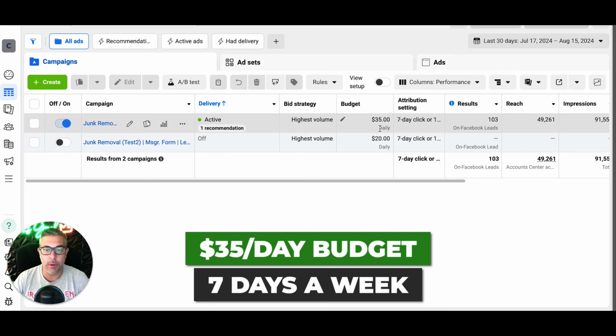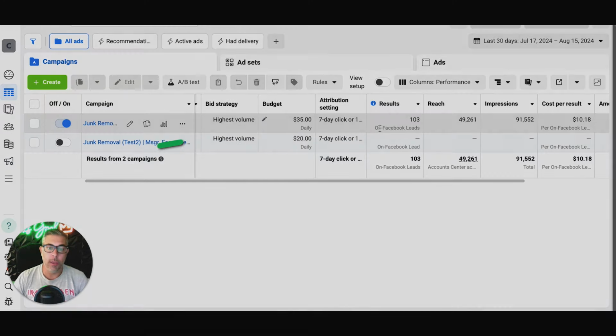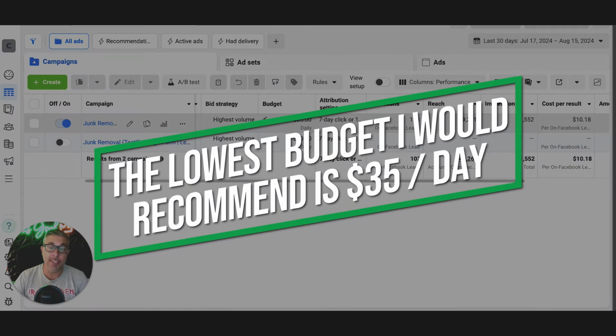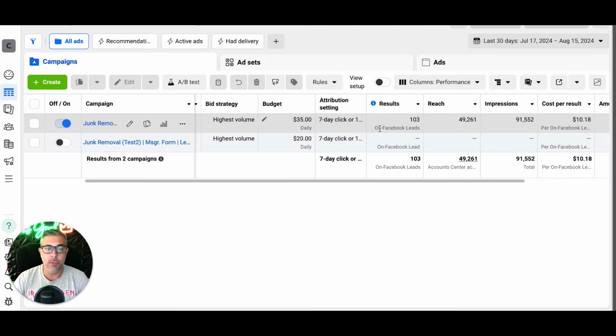The first thing I want to touch on is the budget. This guy is running $35 a day. This is the absolute bottom I would ever suggest that you run. You want to run at minimum $35 a day, 7 days a week. That's very important, because leads come in over the weekend a lot, and it doesn't work well if you're just running Monday to Friday. So save up the budget if you need to, and when you're ready, give yourself 3 months of ad spend so you have a lot of runway to take off with the campaign and really get some results here.